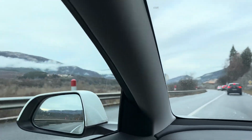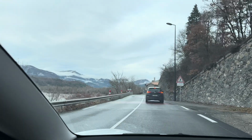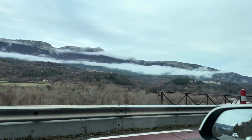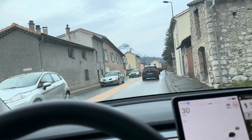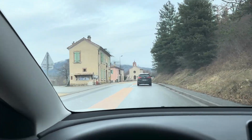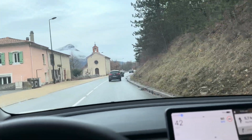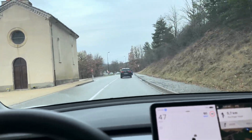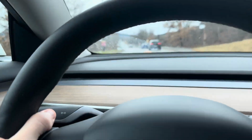That's a part of the road that Autopilot can do pretty well. And look at this beautiful view here with all those clouds hanging in the mountains. That's so pretty. And we're going through a village, as always, because there is no highway here, only those mountain roads, and every 5 minutes there's a village, pretty much. That's wild.